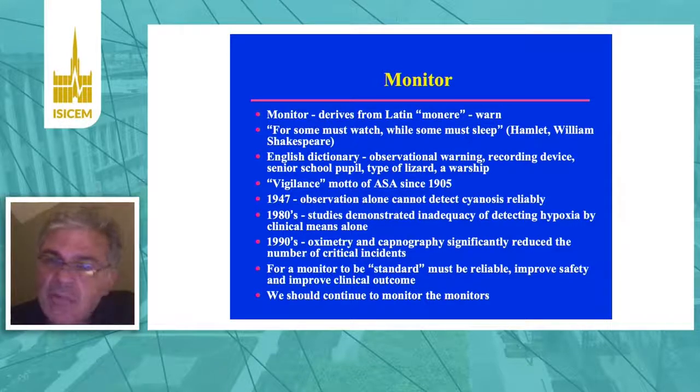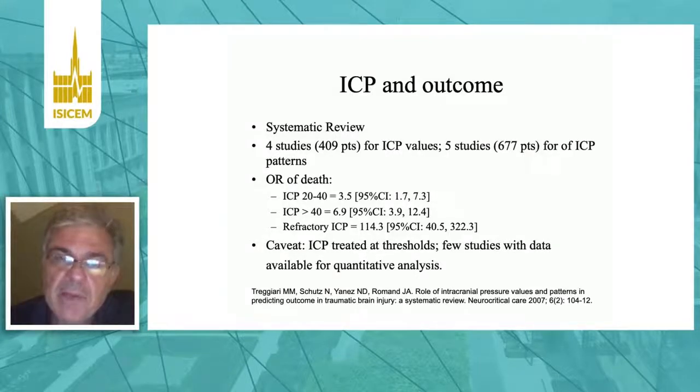Monitor is derived from the Latin word to warn, and specifically when you're looking at oxygen, clinical findings do not allow us to reliably detect hypoxia or hyperoxia, and hence some kind of tool is necessary to define it. In traumatic brain injury, we primarily focus on intracranial pressure. And there's no question, high intracranial pressure, particularly if refractory to care, is associated with mortality, but not necessarily outcome.